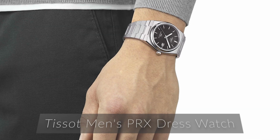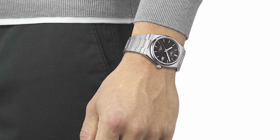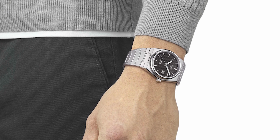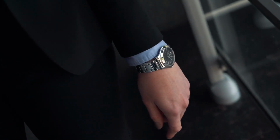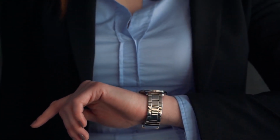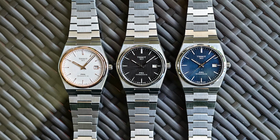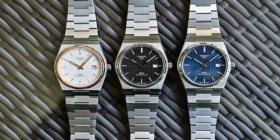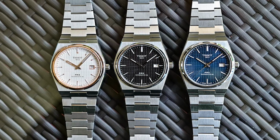Tissot Men's PRX dress watch. In 1978, this timepiece made its debut. Those with an appreciation of minimalistic aesthetics and a flair for innovation will thrive in the PRX. The bracelet and the bezel are both stainless steel, as is the case. With a scratch-proof sapphire crystal face and an automatic mechanical movement, this watch can tolerate water pressure from a depth of up to 100 meters.